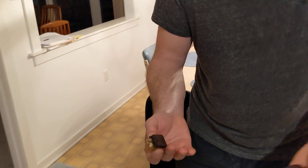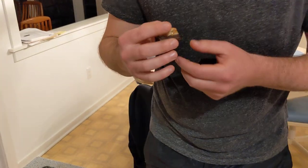That's the surprise, folks. The surprise is that there's chocolate in a box of chocolates. I don't know why I would be surprised by that. But wow, okay, thrilling, absolutely captivating stuff.